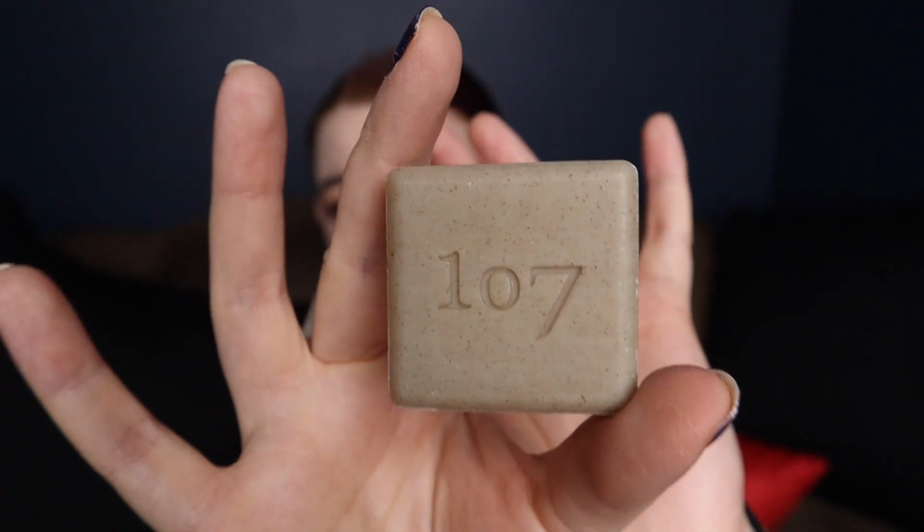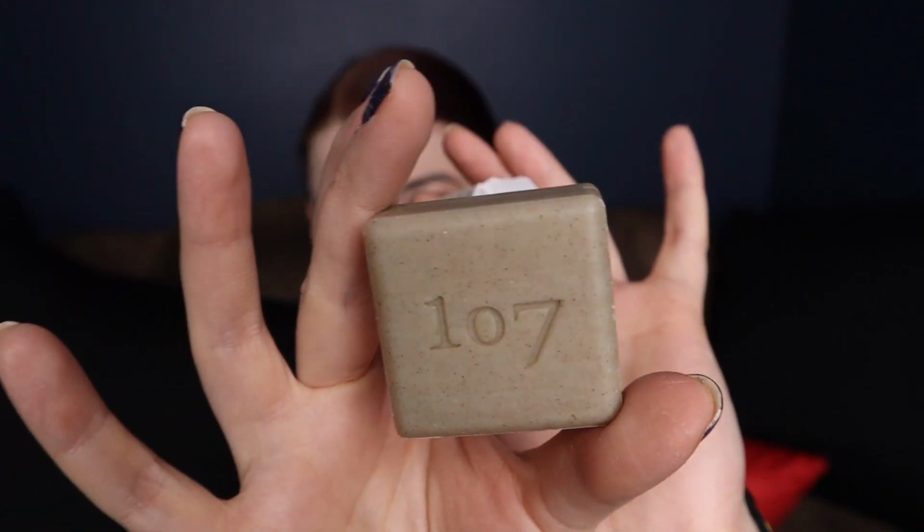I have not opened, well, I've opened, but I have not used this one. This is the travel size of the 107 Rice Soap. It was gifted to me, and I'm part of their affiliate program, but they also sent the main big size and then this travel size. So I've kept the travel size unused, but I'm using the big one. And honestly, it's glorious. I did not expect to enjoy a bar soap product this much.